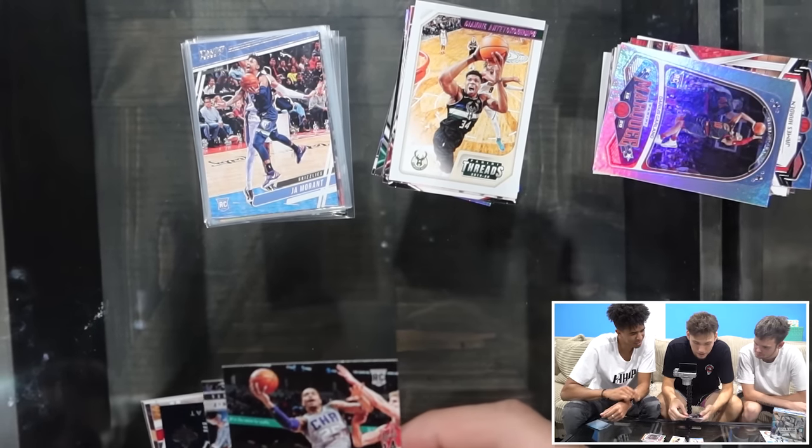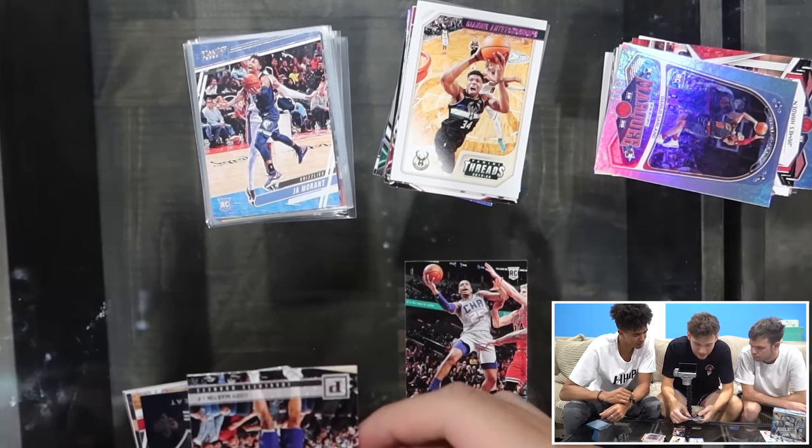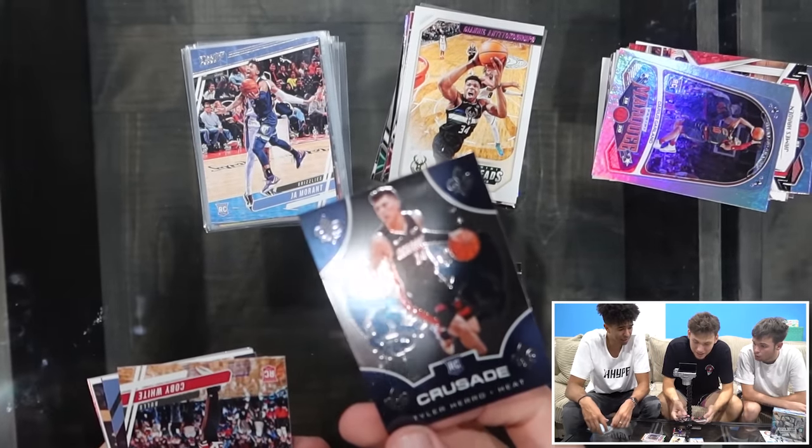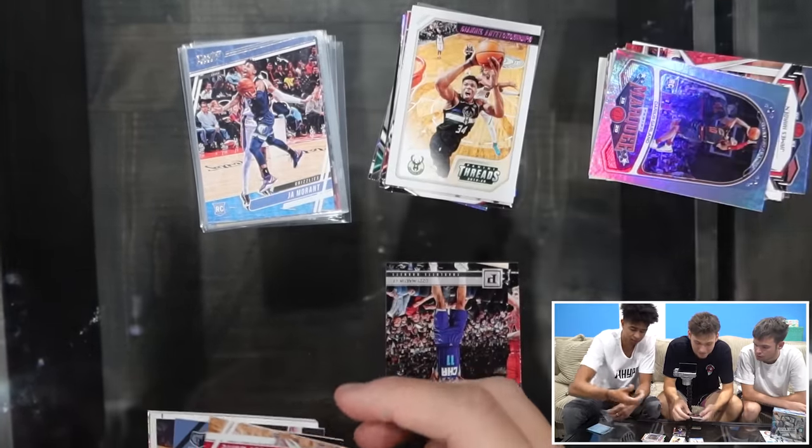All right, I got 10 cards right here. So starting off with, I feel like that version of the PJ doesn't look like a cool card. Oh, Crusade. Crusade Tyler Herro. I think we need to sleeve that. Crusade, we might need it. That's nice. A nice card. For real. I like Crusade.